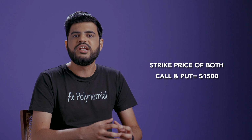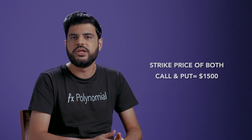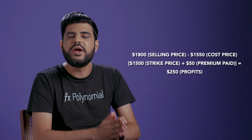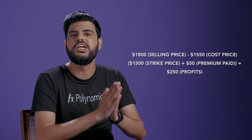You buy a call and a put option with a $1,500 strike price, both expiring in a month from today, at a total premium of $100, which is $50 for the call and $50 for the put. This strategy protects you no matter where the ETH price goes. If ETH surges to $1,800 after the upgrade, you can still buy it at $1,500 for your call option. When you factor the premium cost, you can still acquire the token for only $1,550 compared to its current price of $1,800, thus resulting in a profit of $250.